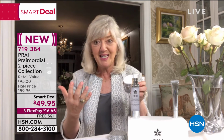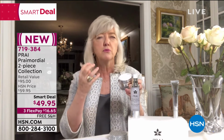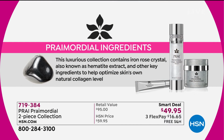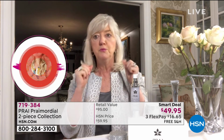The cream has the D-galacturonic acid in, the iron rose crystal from Mars, sourced in Brazil, but really a cool ingredient. It's got glycine, which actually is derived from a comet. So this is a really clever and cool story, because honestly, I've been in the beauty industry for 30 years. I have never, ever seen anyone that has got this ingredient story to boost your own collagen.